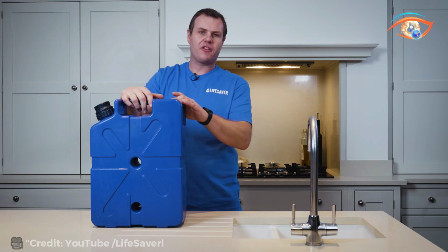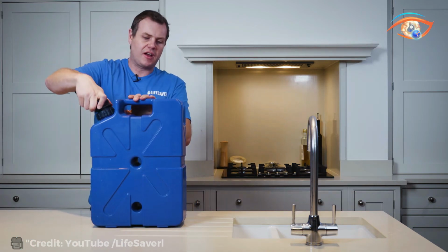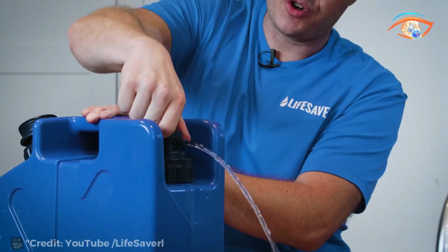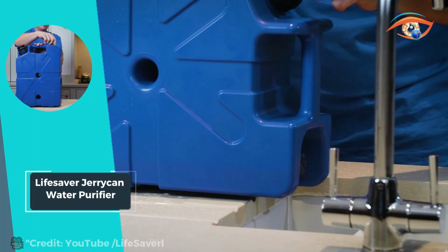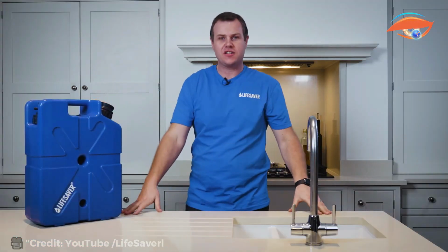Whether you're camping, hiking, or facing a disaster, the Lifesaver Jerry Can provides a reliable source of clean drinking water, essential for survival and well-being. Its durable construction and high-performance filtration make it a valuable addition to any outdoor gear collection or emergency preparedness kit, ensuring you're always prepared to stay hydrated and healthy in any situation.